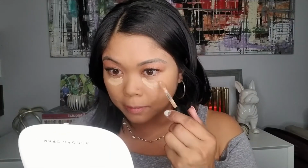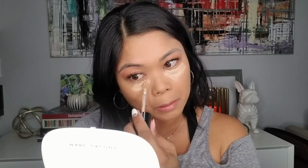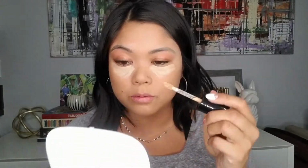And I'll take the concealer and just do a little bit under my eyes to cover up the darkness and also to highlight. And I've used this a couple times already, and a little bit does go a long way. So you don't have to use that much, otherwise it gets too cakey. And there's a lot. This bottle is huge. Half an ounce.